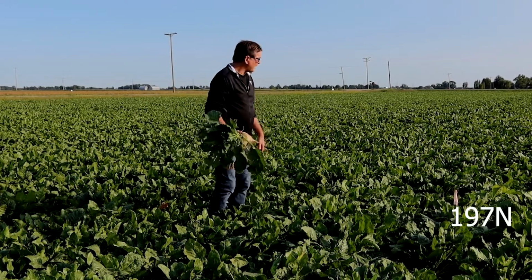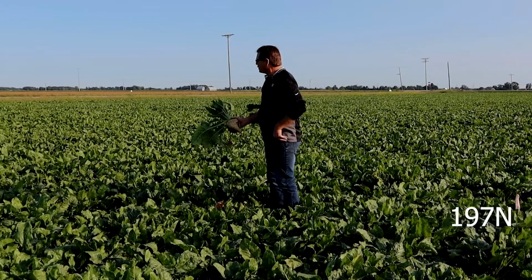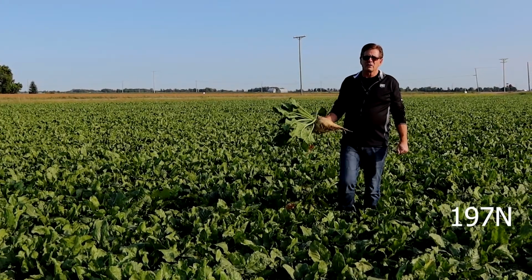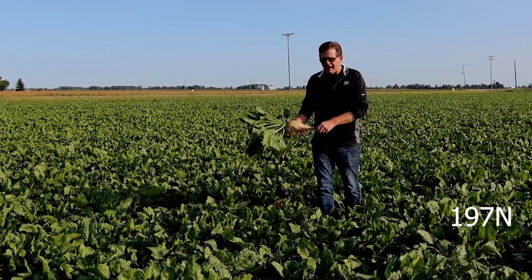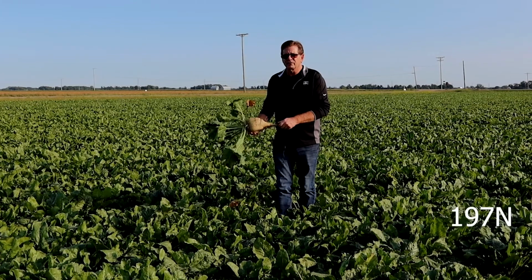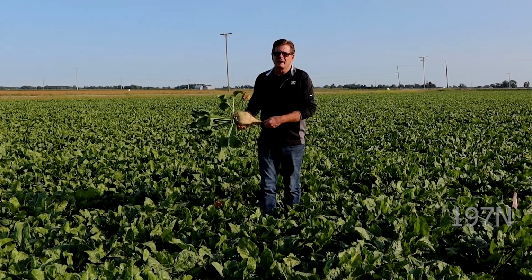But I've got a strip here, 18 rows wide, and we're going to weigh this out and see how the tonnage compares to our current varieties that we have available. But I've got high hopes for this variety for this coming year for you growers that need nematode tolerant varieties.